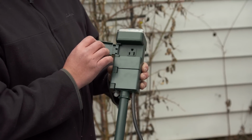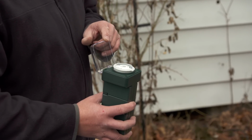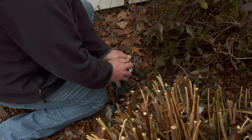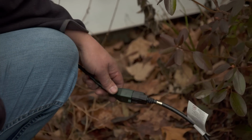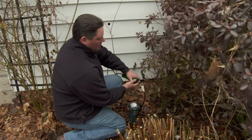This allows up to 6 cords to be plugged into this unit. Great. To distribute power. And the best part is we have a timer on the top. So we can set it for whenever you want it to come on and go off, and you don't have to worry about unplugging them at night. That's great. This cord protector will help keep the moisture out of the connection between the extension cords.